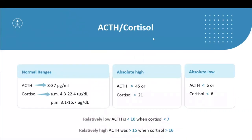So with the diagnosis with ACTH and cortisol, you have your normal ranges there, and that does change throughout the day. Same thing with the other neuroregulatory peptides. You have an absolute high and an absolute low. So the absolute low for ACTH being high or cortisol being high, absolute low for the ACTH or cortisol. The difference between ACTH and cortisol is that if your cortisol is low, your ACTH should be high, right?